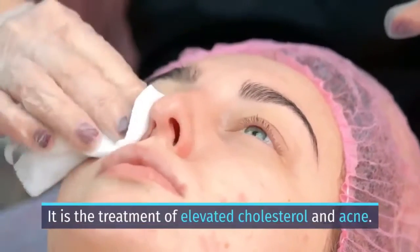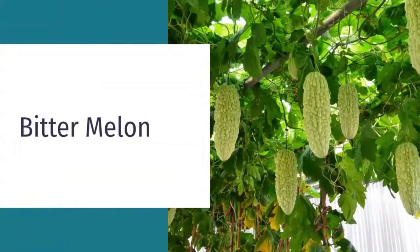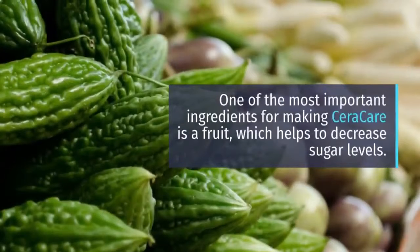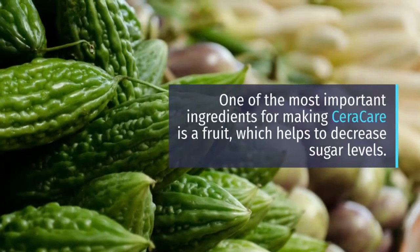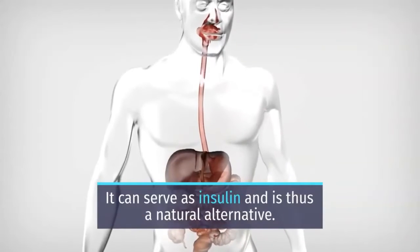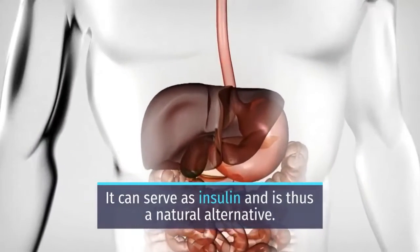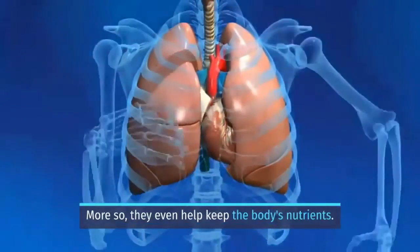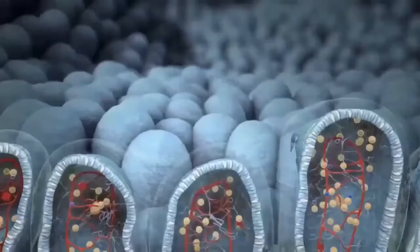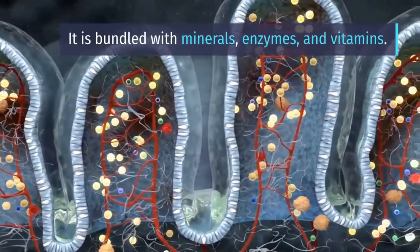It is the treatment of elevated cholesterol and acne. Bitter melon. One of the most important ingredients for making Ceracare is a fruit, which helps to decrease sugar levels. It can serve as insulin and is thus a natural alternative. More so, they even help keep the body's nutrients. It is bundled with minerals, enzymes, and vitamins.